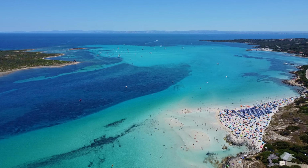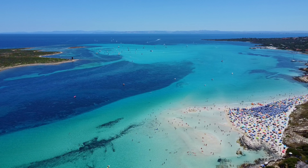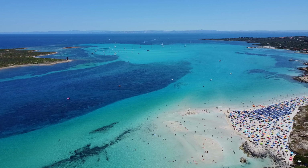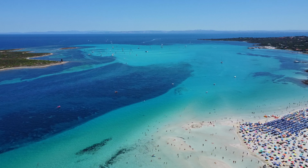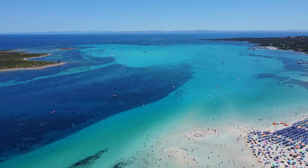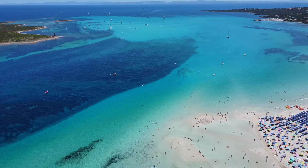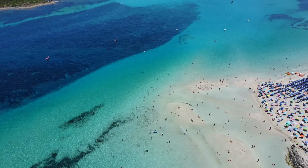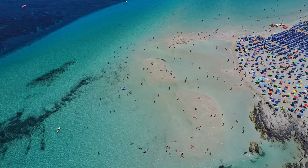The beach has been nominated several times as one of the most beautiful beaches in the world, so it's hard to describe its beauty. This beach is considered one of the most beautiful in Sardinia and Italy. The colors of its waters, you can compare it with the swimming pool, while the sand is white and soft.